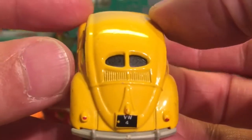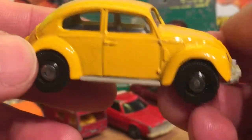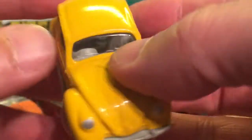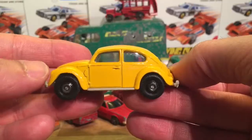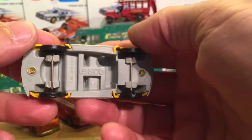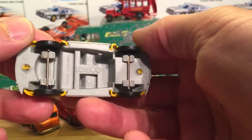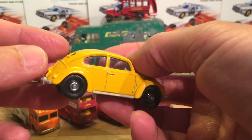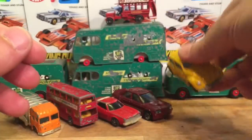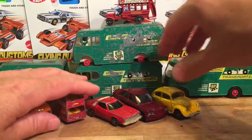Here's another nice little V-dub. I always pick up these VWs if I find them, again for other people. This one will probably get sent off. Nice little piece. Again, this is the hollow base Corgi. These are the Corgis when Corgi kind of re-emerged again after the Mattel fiasco. And then they started their own company again as Corgi made in England.